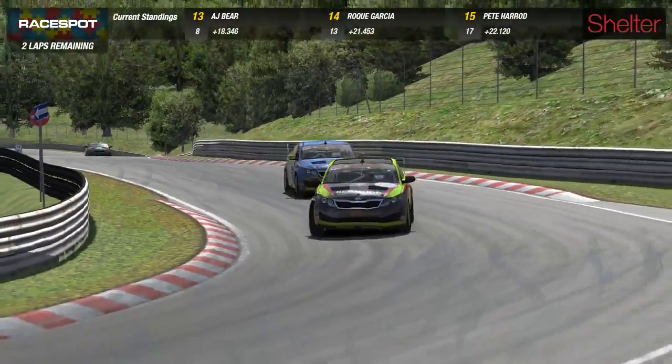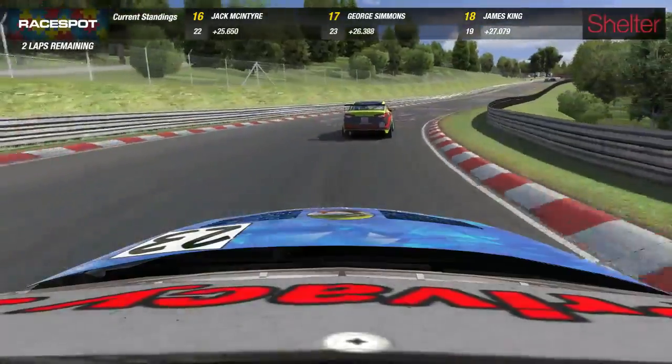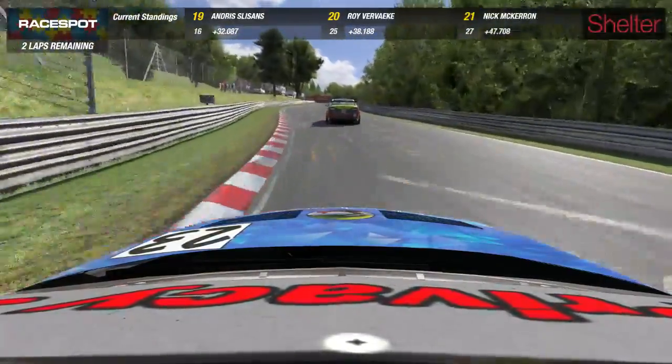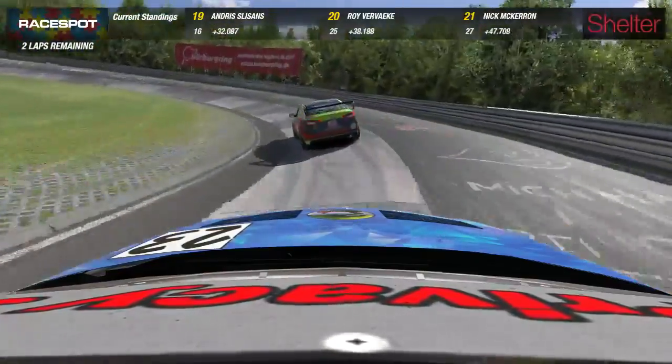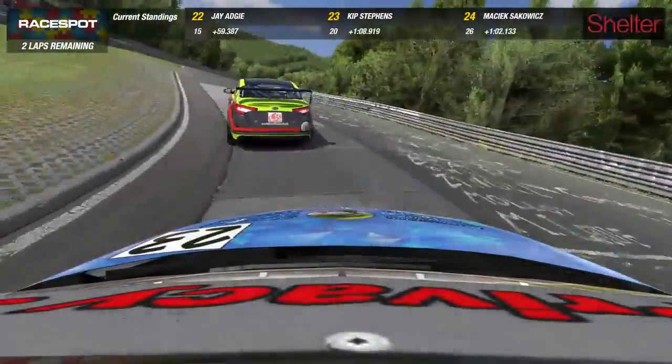In the end, though, you're memorizing the corners, you know each one, so for some drivers it doesn't make any difference, so it depends on who you are, especially when you're learning. It's a good little reference as you're studying, and maybe you should get a driver coach to help you around. Some people don't like that, but it's a good help around the Nürburgring.